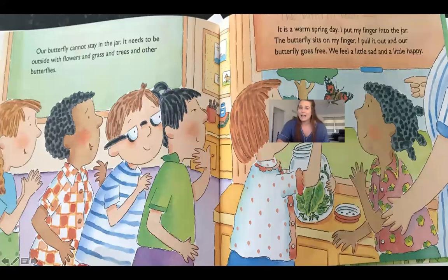Our butterfly cannot stay in a jar. It needs to be outside with flowers and grass and trees and other butterflies. It is a warm spring day. I put my finger into the jar. The butterfly sits on my finger. I pull it out and our butterfly goes free. We feel a little happy and a little sad.